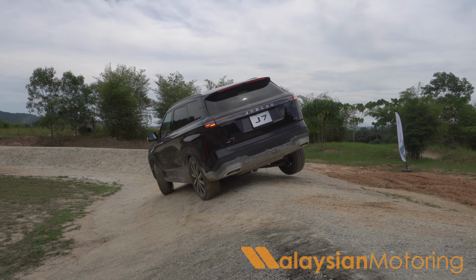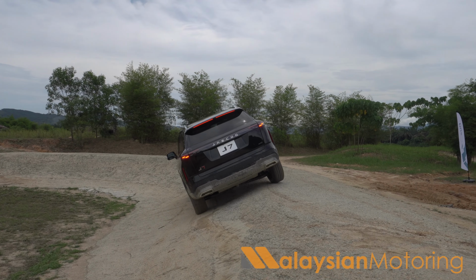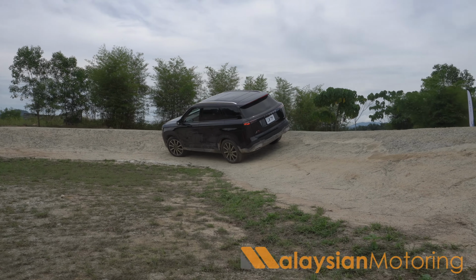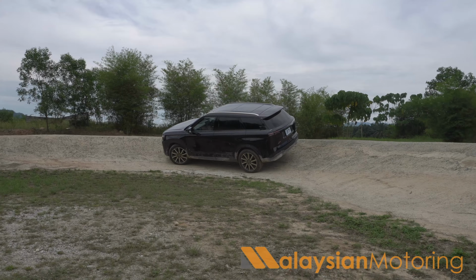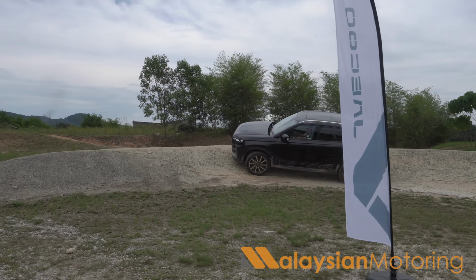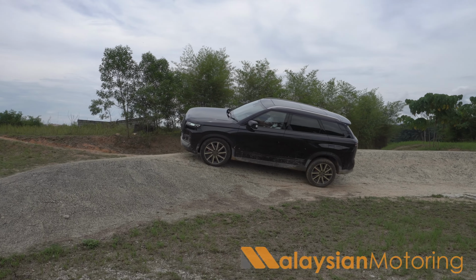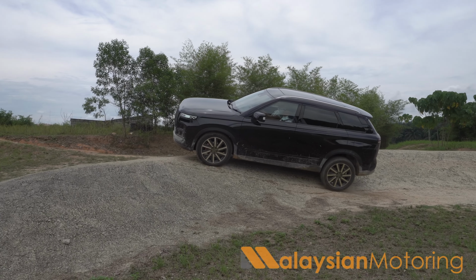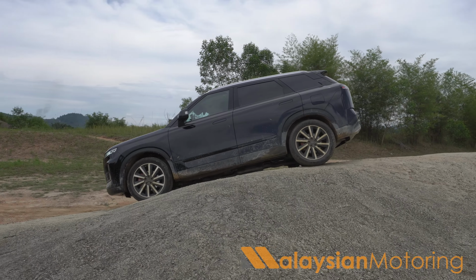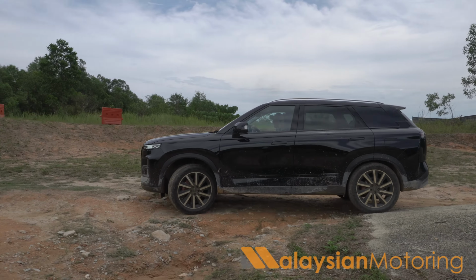So now we've got yet another wheel cocked in the air, and as you can see, the J7 is doing this completely fine and unflustered. I think I'm more nervous than the car is. That's just the ground there. Now it's a little bit unsettling, but so far so good. This car is very capable. The last time I drove a car like this was a Land Rover Defender. So for the J7 to be doing this is impressive. Ooh, cool. That's quite nerve-wracking to feel the car fall over like that.